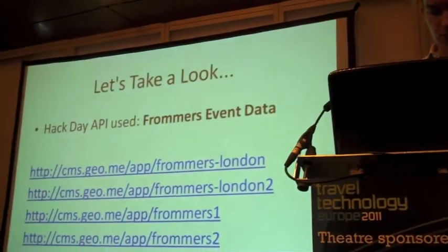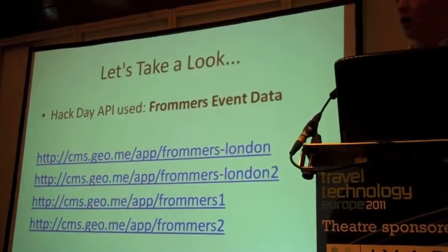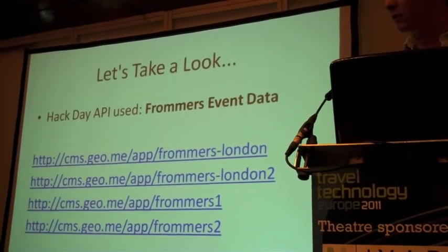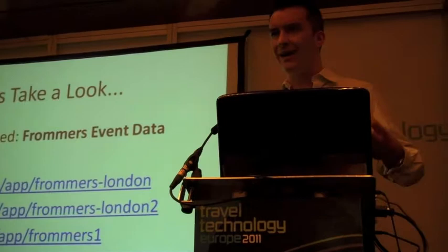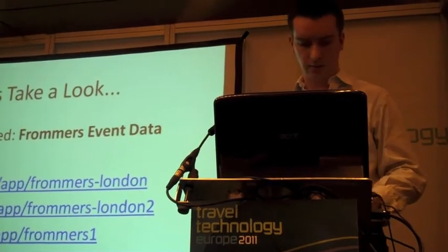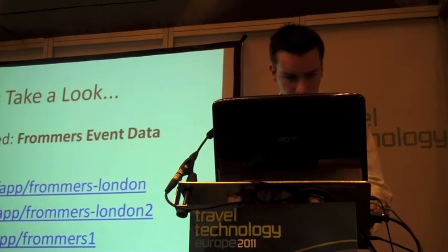So, jump from the slides to a demonstration. What we did was to take data from one of the THack day providers, which is Frommer's. So we took a lot of event data from London, rendered it onto a Google map, and let's switch to that.